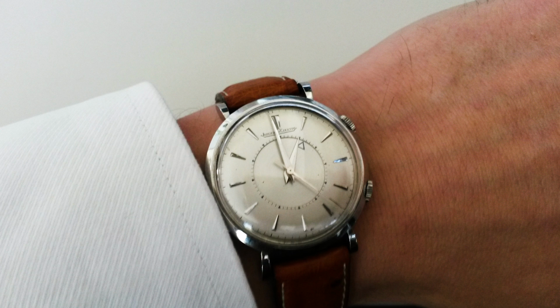And now let's talk about the next watch, which is the Jaeger-LeCoultre Memovox. One of my first luxury timepieces was a Jaeger-LeCoultre Memovox from the 50s, hand winding model, 35 millimeters. Back then I sold it to a gentleman in the United Kingdom for a very good price, I must say. It wasn't so bad, that deal. And later on I bought 3. I think in total I've owned 4.